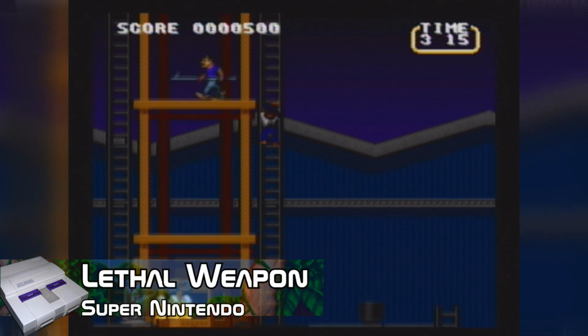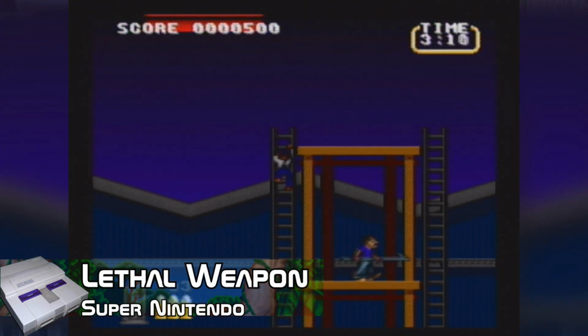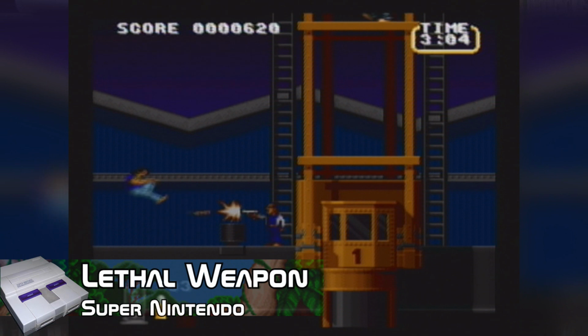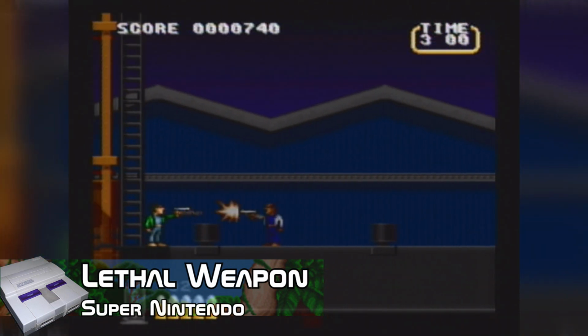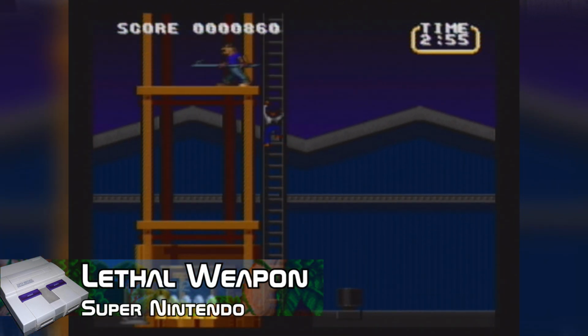It seems like it's going to be a fun game. It's kind of an interesting action platformer. You've got your choices. You can either do a karate kick, shoot your gun, there's power-ups. Looks like some pretty fun platforming, and the character design, like I mentioned, is pretty good. Overall, Lethal Weapon seems like a fun game. I haven't delved into it too far, but not a bad game.